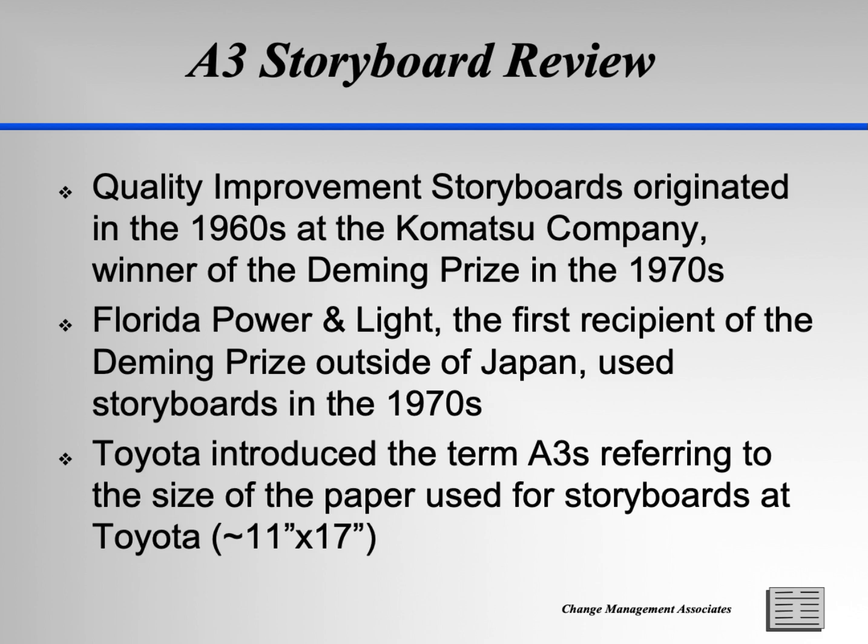Deming's quality improvement storyboards were first used in Japan by a company named Komatsu, which, by the way, won the Deming Prize in the 1970s. In the United States, it was Florida Power and Light, an early adopter of Deming's principles, who first used storyboards in the 1970s. Interestingly, Florida Power and Light was the first company to win the Deming Prize outside of Japan.